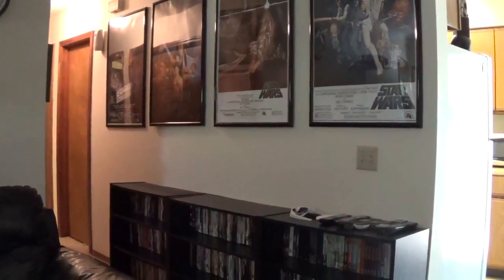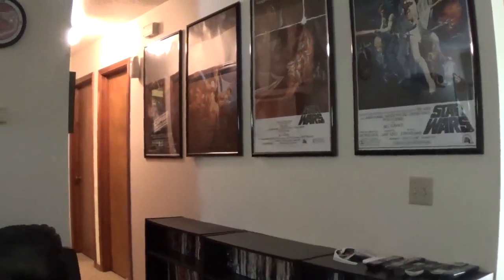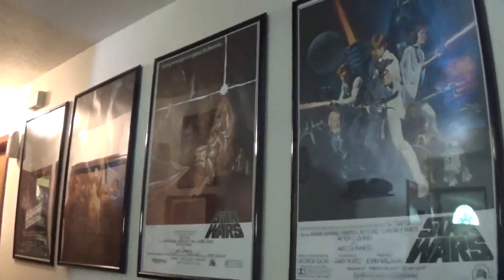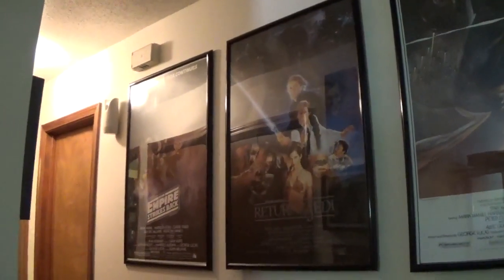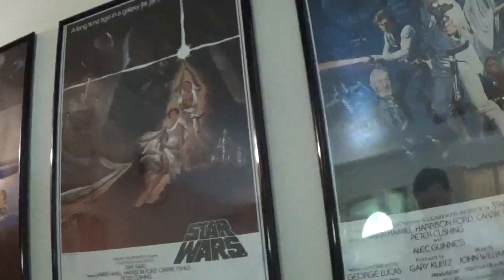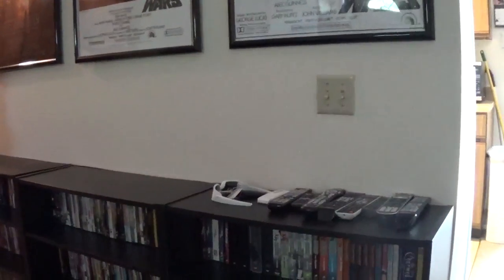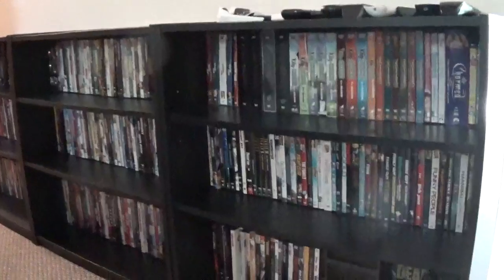Here's the hallway leading to the back bedrooms. This gets a lot of talk. Various old Star Wars posters. I think that's cool. And then all my remotes for everything. And here and below it is some more box sets.